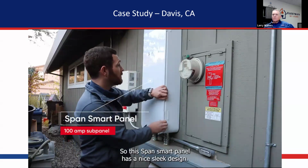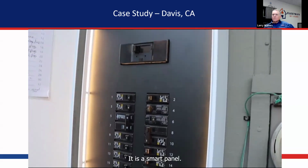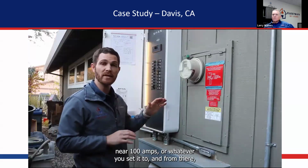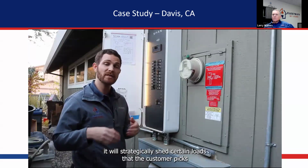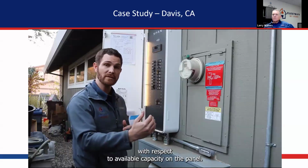So this Span smart panel has a nice sleek design. This is the panel of the future. It is a smart panel. It's going to intelligently assess if your house is ever getting up near 100 amps or whatever you set it to. And from there, it will strategically shed certain loads that the customer picks to ensure that the house is never going to be in the danger zone with respect to available capacity on the panel.